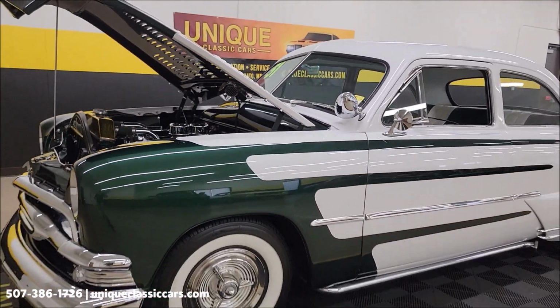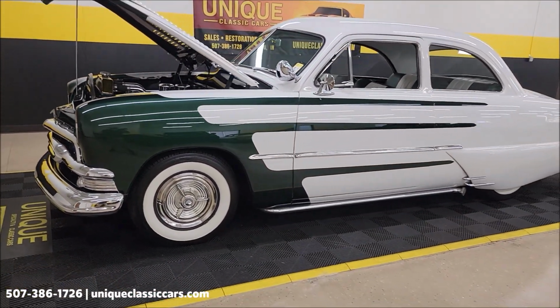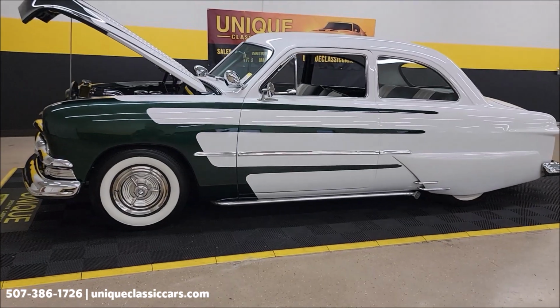'51 Ford Coupe. That old school street rod or hot rod look.